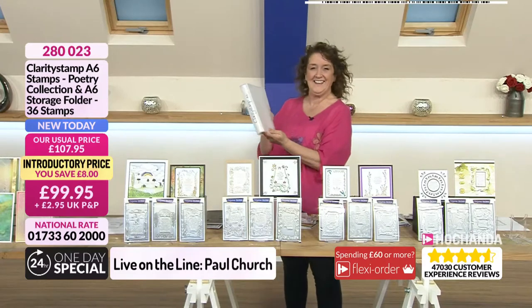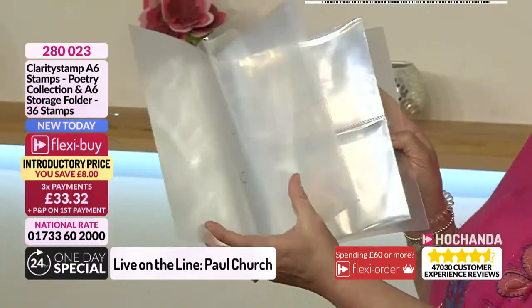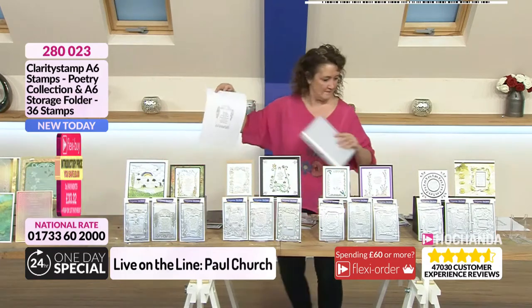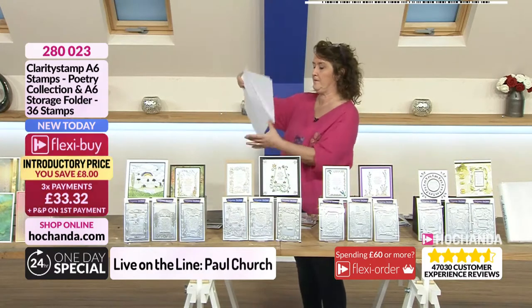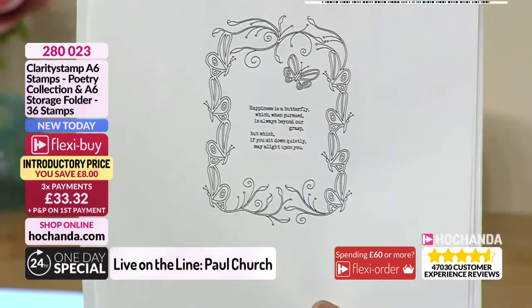And what we also did, because I know sometimes it can be a bit difficult to see on screen, I've given you the printouts of all of the stamped images so that when it's held up to camera, it's a lot clearer to see the different designs on them. And again, you've got beautiful, exactly the same designs, but in stamp form. Absolutely, well, this is beautiful.